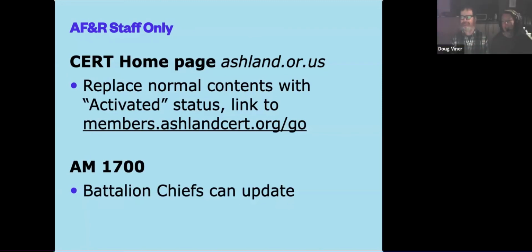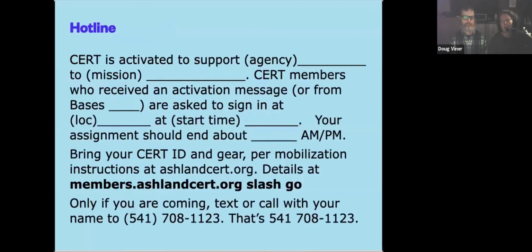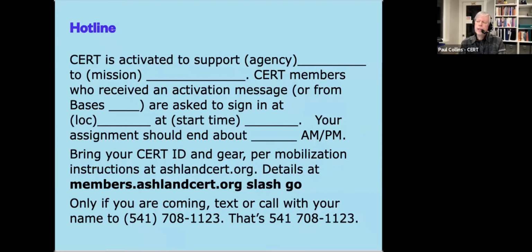That template for the voicemail message, I think it was a couple pages back in your PowerPoint. I remember getting that a couple of years ago, spontaneously, without any warning. The thing that I focused on was the sentence, CERT members who received an activation message are asked to sign in. Because I had not received an activation message, I didn't do anything. Yeah, that might not be the best wording there. I'll give that some thought.